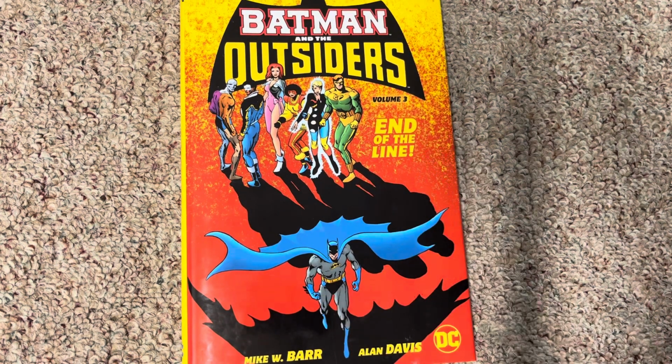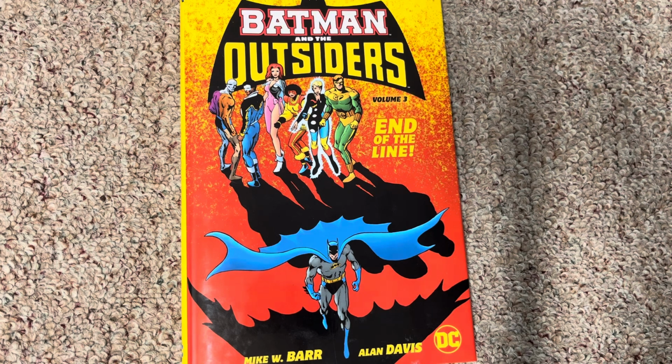Again, I just can't recommend paying the prices that some people are wanting for this. If you really want it that badly and you want to complete your collection, I understand that. I'm a completist myself. But just know ahead of time that the paper quality is not as good as the previous volume. It's still not bad. I'm not saying it's bad. I'm just saying I think it's a step down.